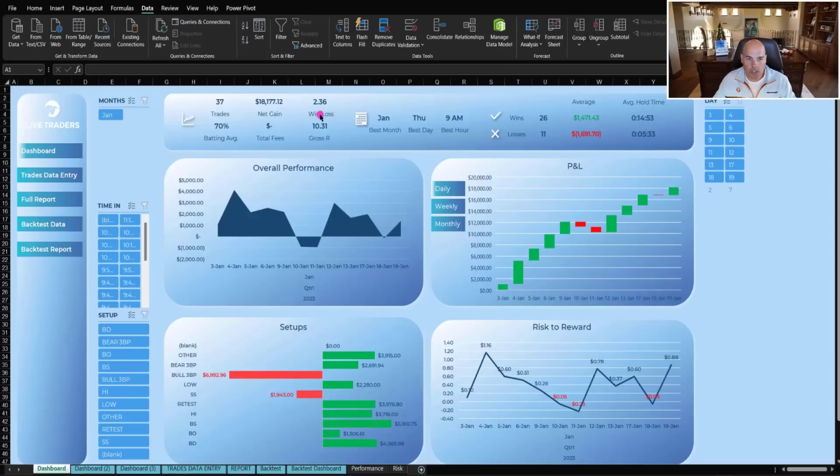So this win-loss, just to re-explain, is actually basically how many more winners you have than losers. Right now I have 2.3 winners to every loser. Does that make sense? Which qualifies to about a 70% batting average, okay? My gross R, my R value, my risk value is 10.3 so far this month. We still have, I don't know, 8 trading days left or whatever, okay? The month is January. It says best month because so far it's the only month. My best day of the month is Thursdays, okay?